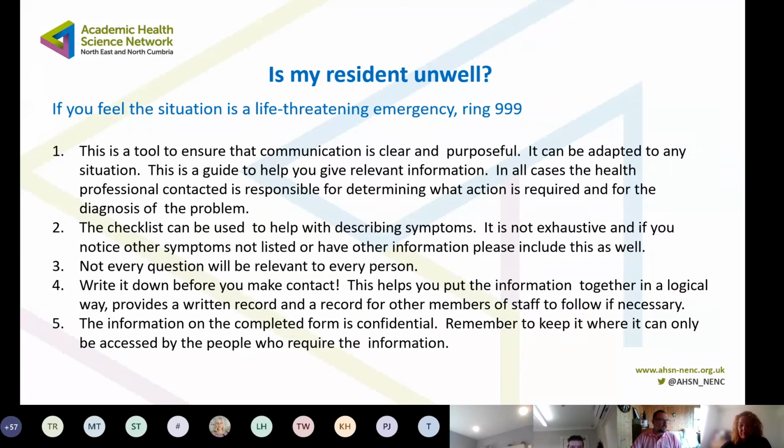So the purpose of the tool is at that point, you would go and get the tool, whether that's a digital version or a paper version, and you would use that tool to pull together a set of information that's really helpful and really relevant for Dave before you go and make that referral. Whether it's picking up the phone and having a conversation with a community nurse, or a primary care referral, or using a tablet to do a digital referral into your local system.